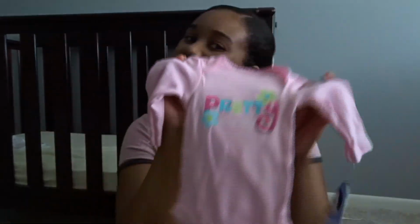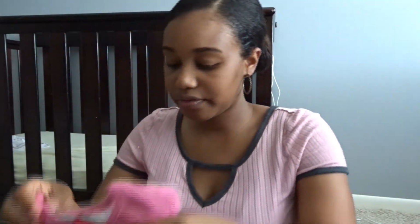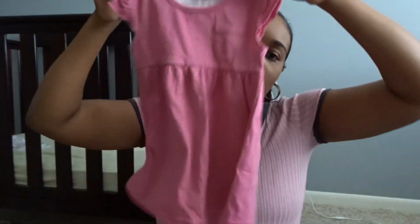For those hot days. And then we have this onesie as well. It says pretty like mommy. How sweet. And I love this onesie. It's so cute. And then we have this dress right here. I love the dresses and the rompers. Dresses and rompers are going to be my favorite for her. So we got this pretty pink one. And then this one is also one of my favorites.